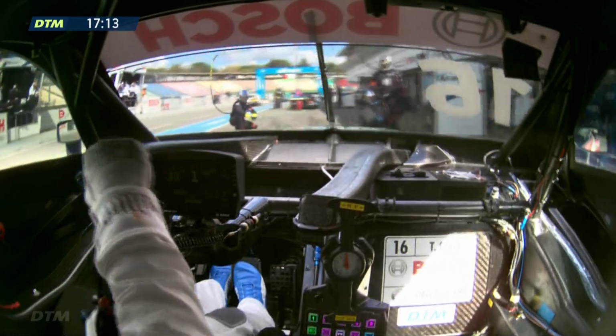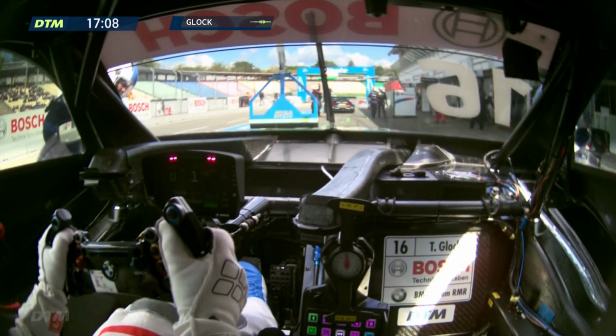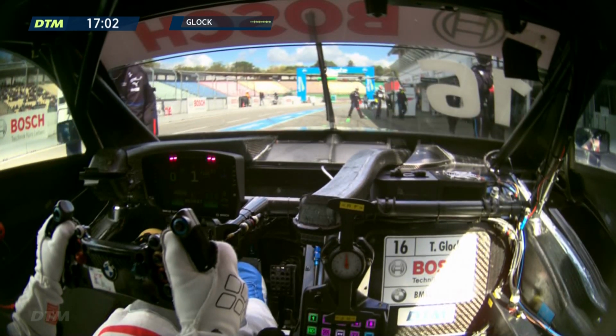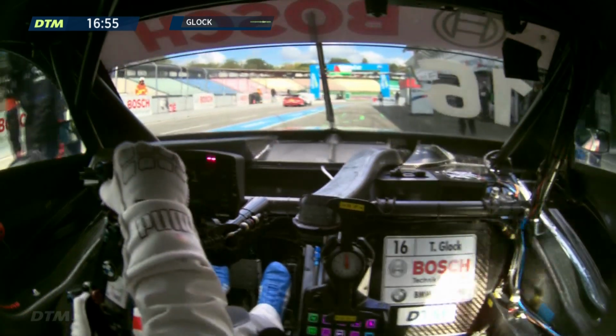And the number 16 car of Timo Glock. So Timo, you get the new set. You go for build, push, push. Timo did an incredible job in the race yesterday, finishing P4, having been turfed around right at the start of the race. A small contact between himself and René Rast.